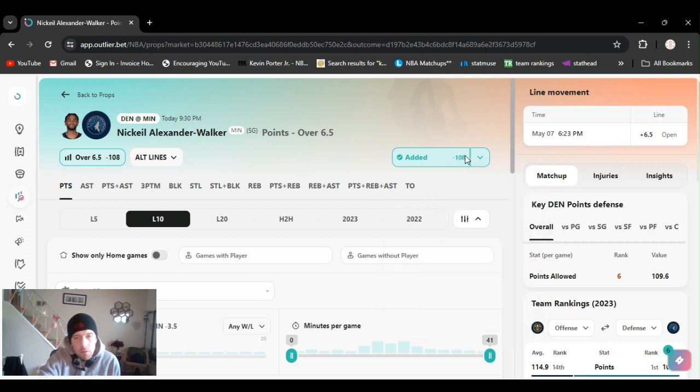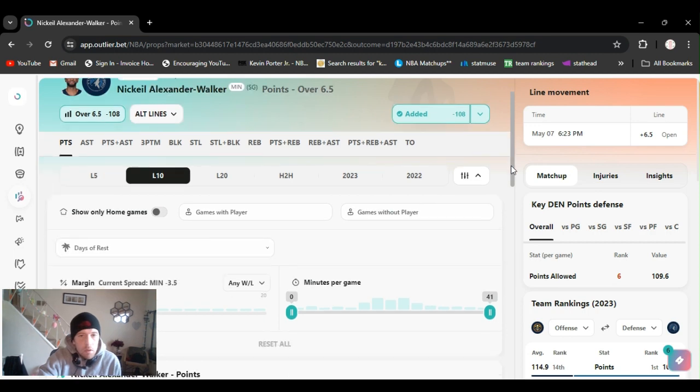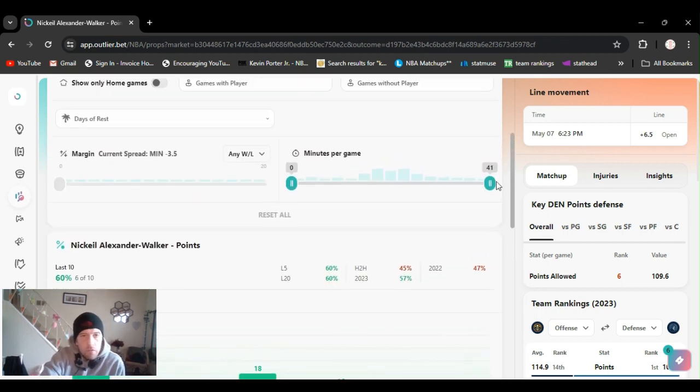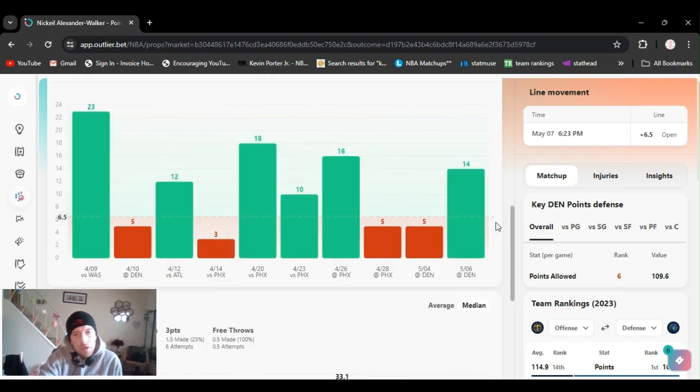Next, with 6.5 points, -108, DraftKings. There we go. He's got 14 last game. This is for the night game. It's Denver versus Timberwolves.